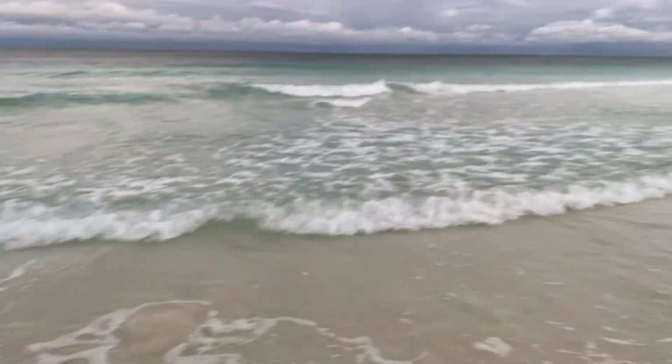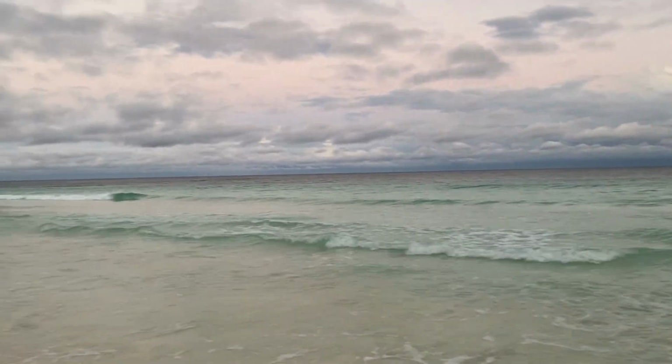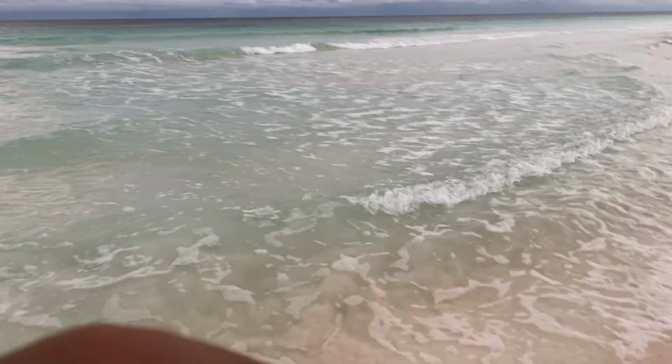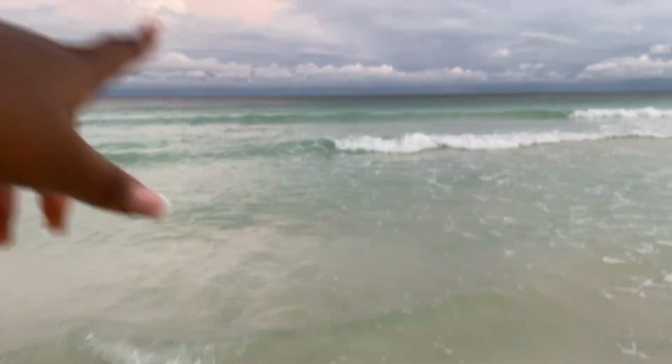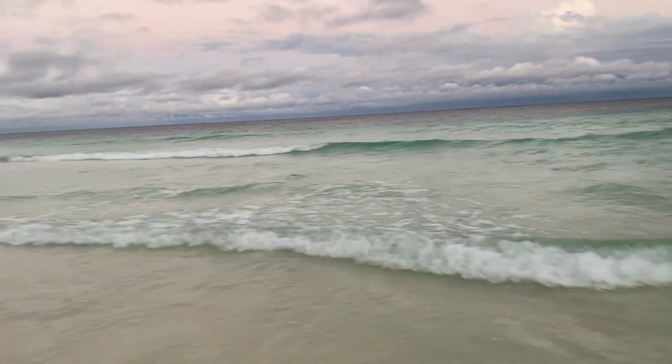I'm gonna show you guys in a second, but they have the best piña colada over here, because there's little coconut chunks in there. So I just want to show you guys my view because this is really crazy. Like the water starts off almost clear, then green, then light blue, then you can see the dark blue all the way out to the end. This is really crazy.